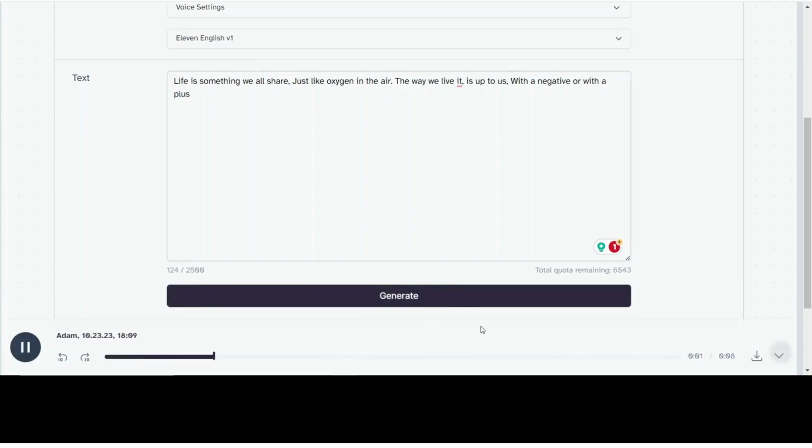Life is something we all share, just like oxygen in the air. The way we live it is up to us, with a negative or with a plus.